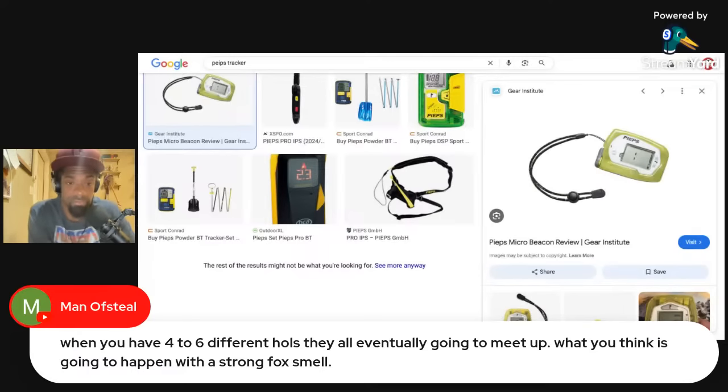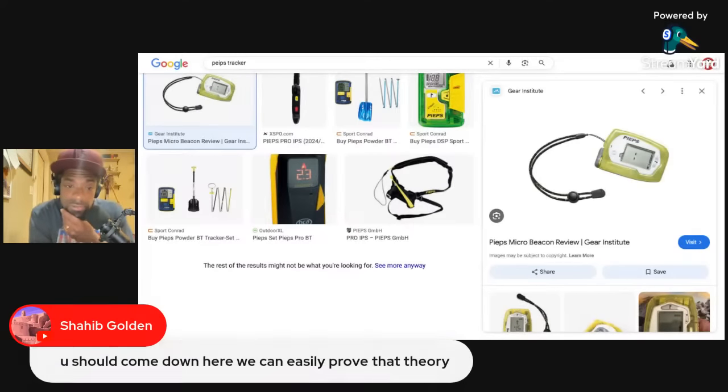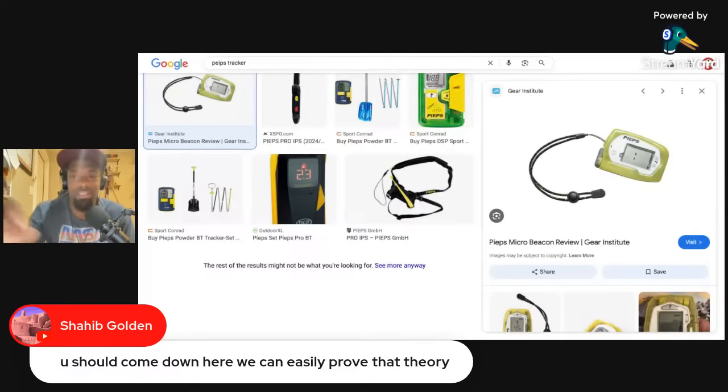Yeah, there we go. Man, it's still gold. They use both, trust me. They can't see, they're using their nose and ears. You should come down here. We can easily prove that theory. Yeah, that's one thing about Biggs. If he's always willing to, you could always go out to New York and hunt with them and test out any theory you guys might not agree on and figure it out together.